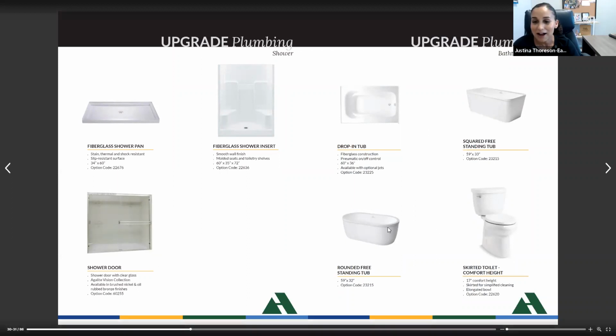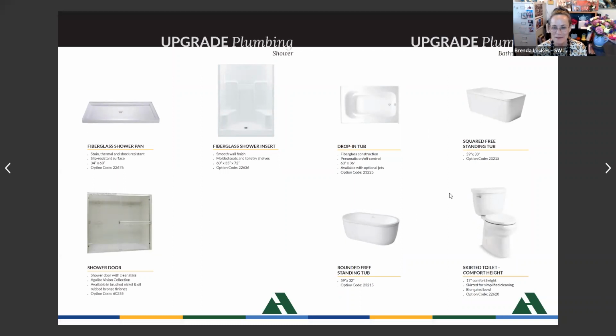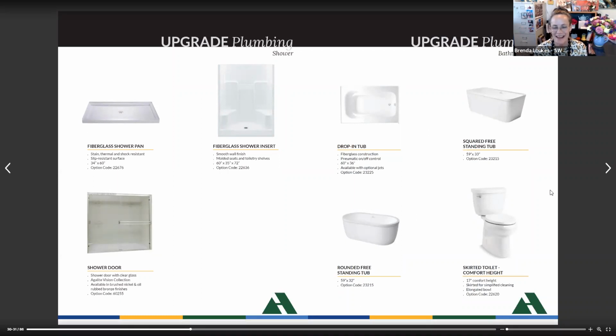And then we've got some options for freestanding tubs. So we have the squared one, and then we have rounded. I like both of them. Which one do you like, Brenda? I think I like the square. Do you? Yeah, I like it. A little bit more edgy. I think I've seen it in the space and I think it fits really well. That's true. Yeah. That is true.